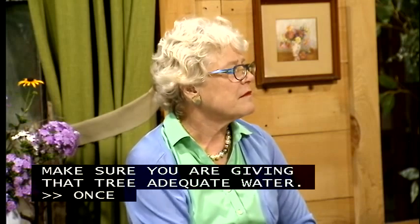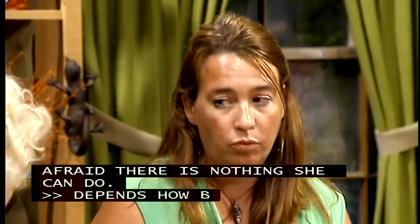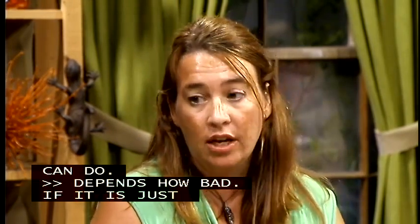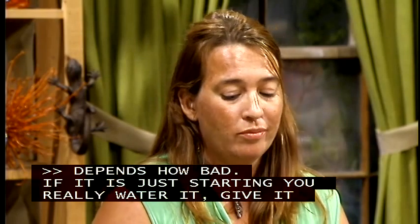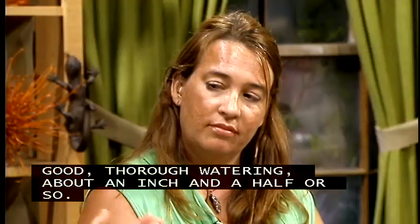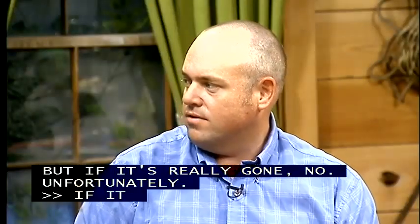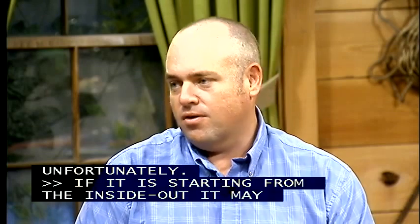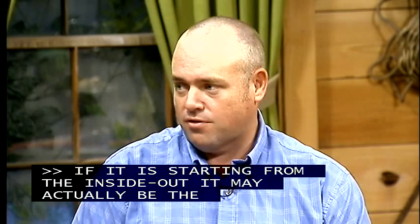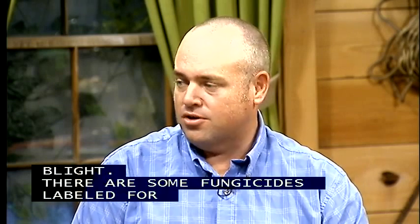Depends on how bad. Yeah, if it's just starting, you can prune out some of those branches and really water it. Give it a good, thorough watering, about an inch and a half a week or so. But if it's really gone, no, unfortunately. And if it's starting from the inside out, it may actually be the needle blight, the Cercospora needle blight. And there are some homeowner fungicides that are labeled for cypress trees that she could try. It's hard to spray, hard to get it in there to get coverage.